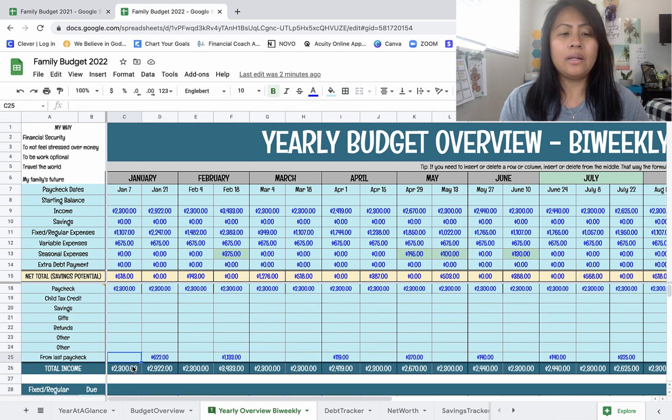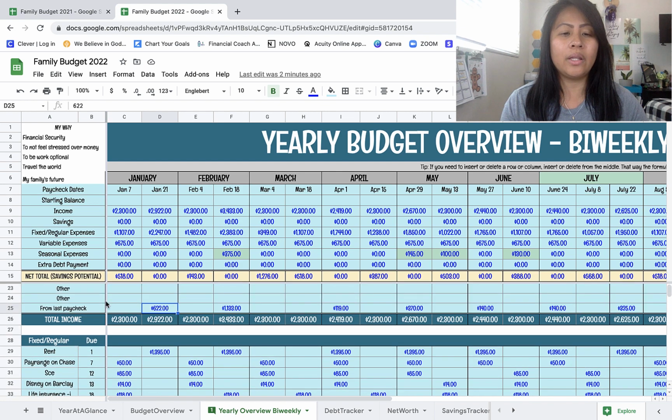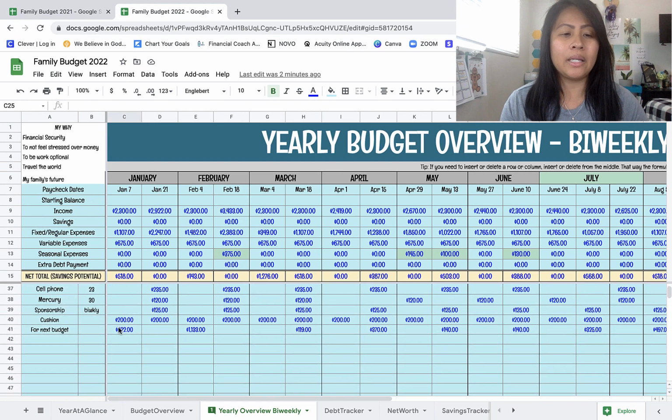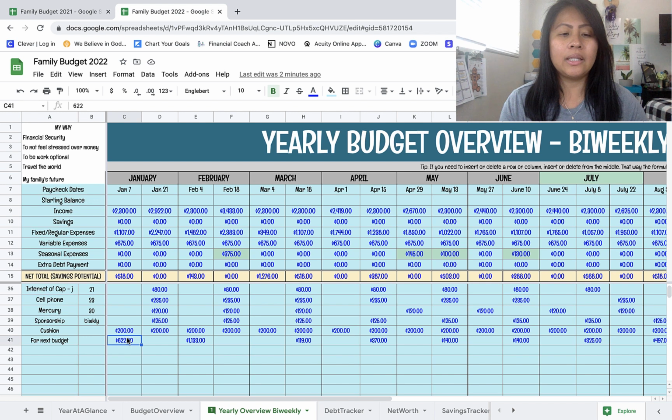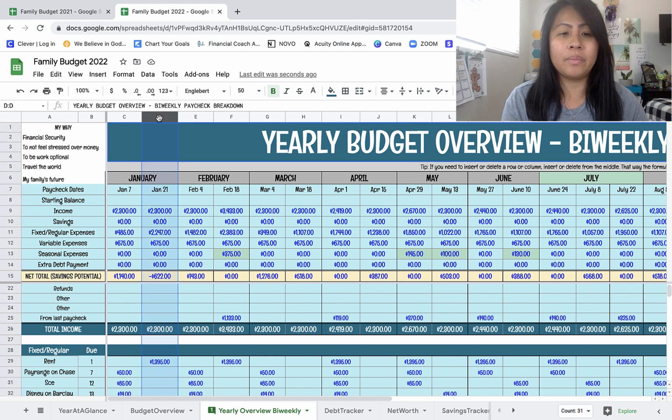And then what else? Oh, so from last paycheck, let's talk about this one. This is going in there as an income. It's technically just going to be leftover money right here. So for next budget, I budgeted out over here because let's say I didn't have that. Let's just put 0 there. Well, let me just delete that and then delete this, just so I can show you. So during the year, I'll have these negative amounts wherever it says 0 right here. It was negative, and that just tells me that I don't have enough money in this budget to cover everything. So I need to make sure that I take money from the previous budget to make sure I'm covered.